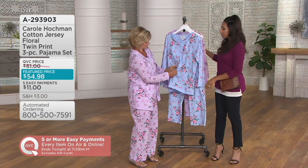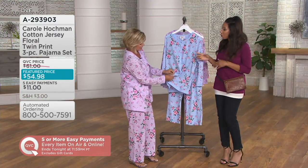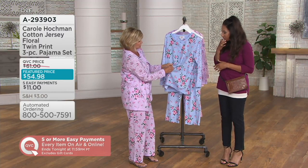And then we have our little jacket, or sleep top. However you want to use it.